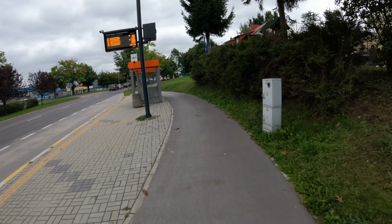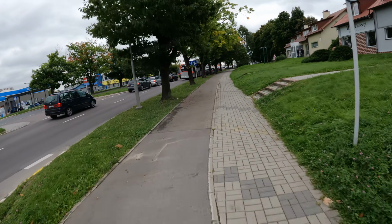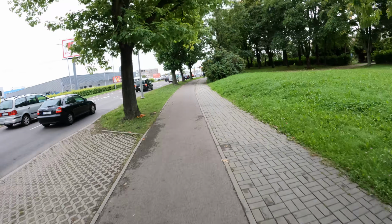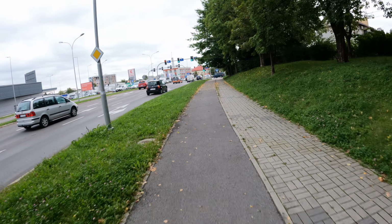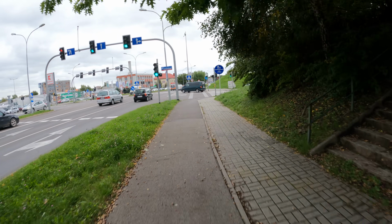Come on people, come on. It's pretty cold today. I just want to test the footage and sound quality. GoPro is mounted on the chest. I'm going like 30 kilometers per hour now, maybe a bit less.